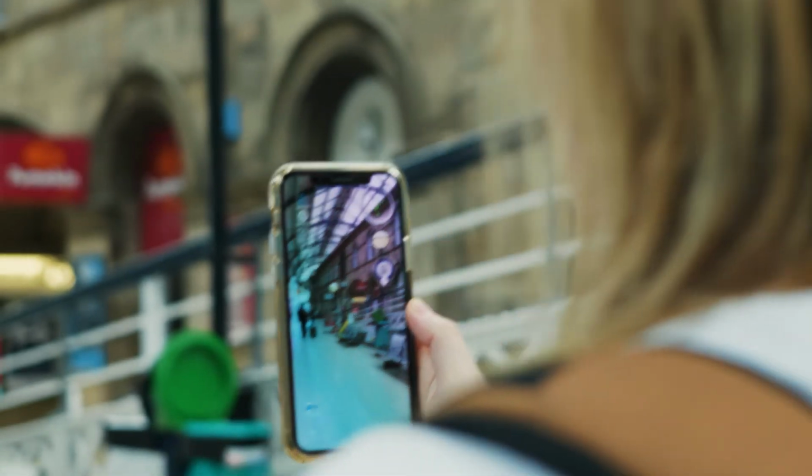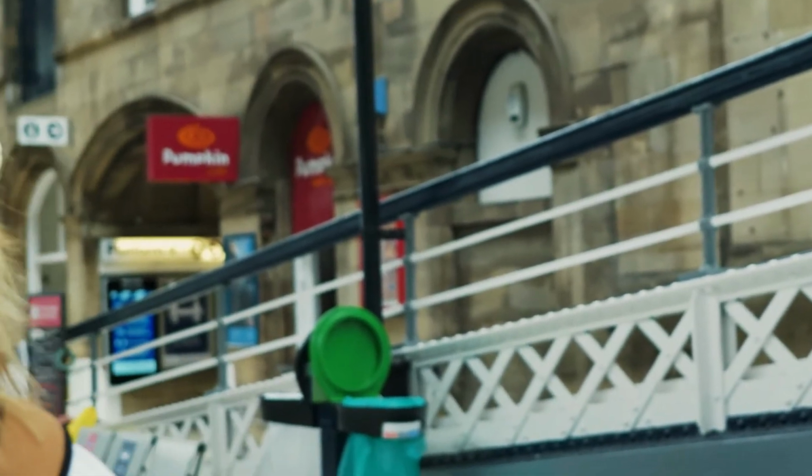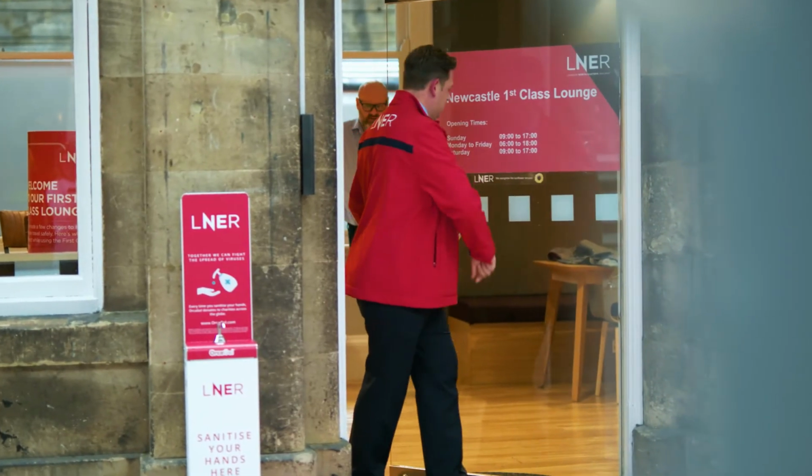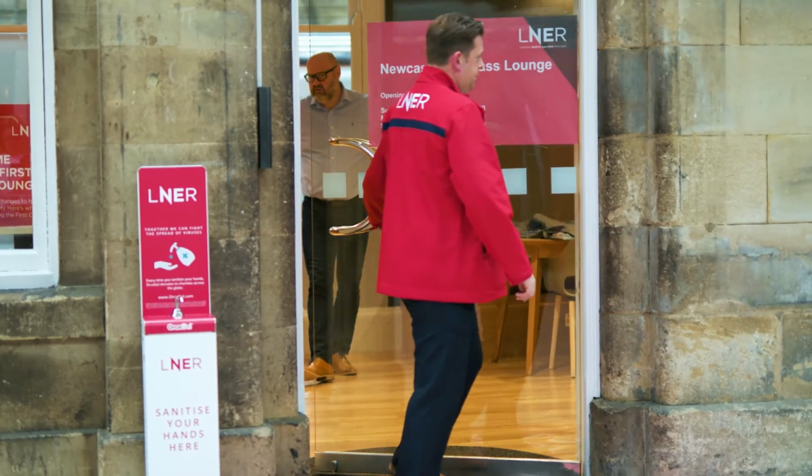So currently the skignz app is very much an advanced wayfinding tool to highlight the different services that are available on the station. But as the trial progresses going forward, we hope to be able to explore other opportunities. Obviously we're very keen to take it to the next level and really excited about using this with our customers and staff, and obviously exploring all the benefits that it'll bring to customers using LNER at Newcastle Station.